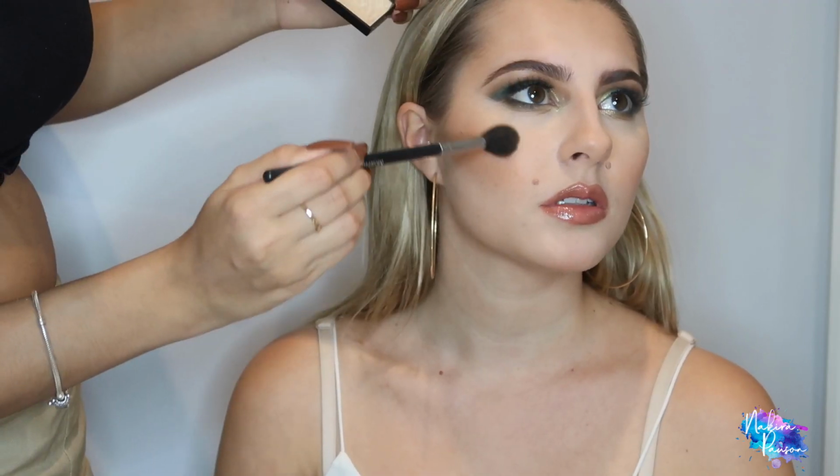So I'm gonna drench her in this Givenchy highlighter in the shade Shimmery Gold. I think this was limited edition.